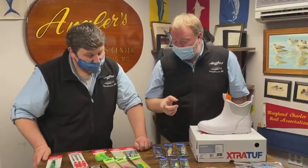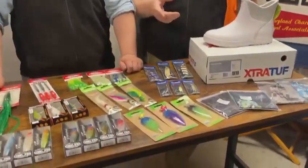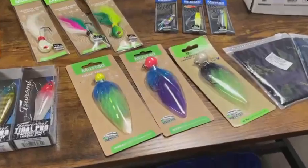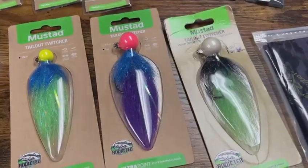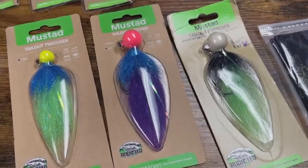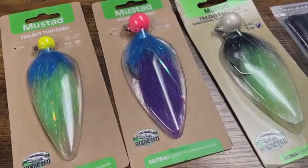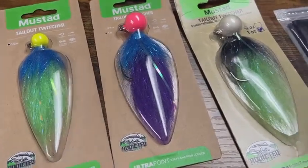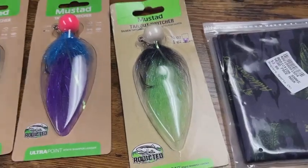So these Tail Out Twitchers are really cool looking. They're just a different concept. This is taking bucktail to a whole new level. So round ball head, and then instead of bucktail or rubber skirts, they're using UV synthetic material. I'm a big fly fisherman. I've tied with a lot of this material. It has a ton of action in the water. The UV's really nice. It's going to help light up a little bit more in the fish's eye.